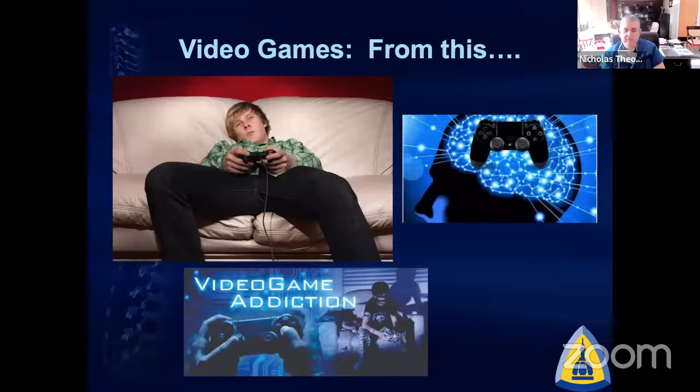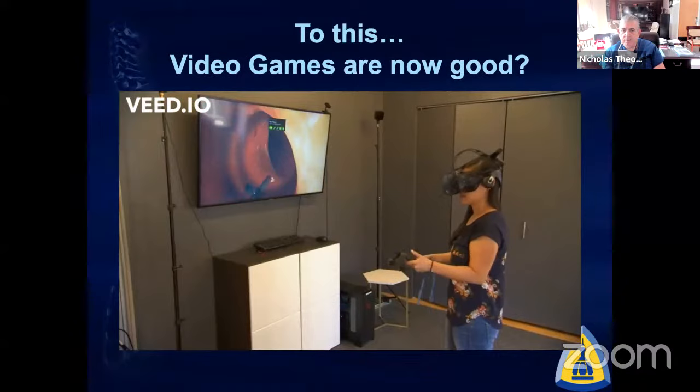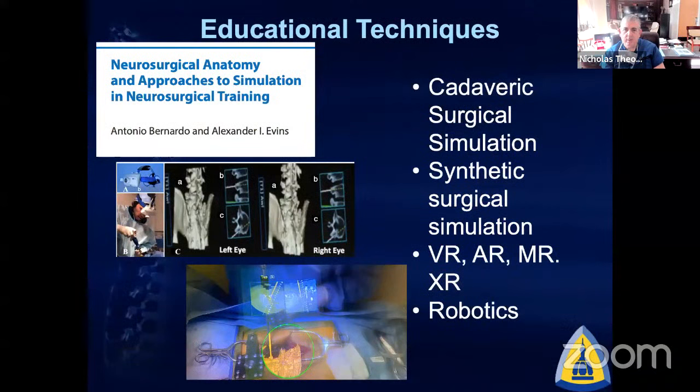But now we see the fact that, this is a video training of removal of a foreign body from the larynx. And it's as real as you can get without actually sticking an endoscope down somebody's throat. So I think that we're definitely changing the way we think about things.